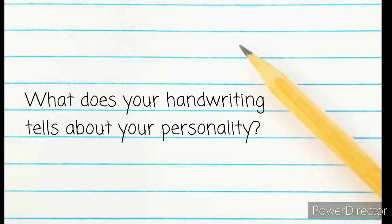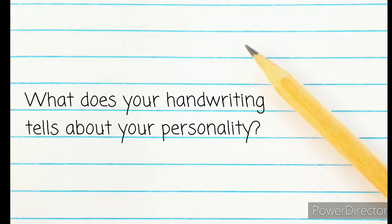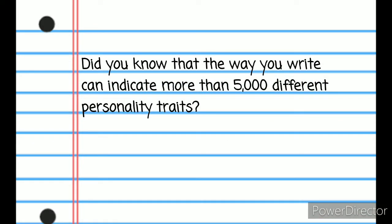What does your handwriting tell about your personality? Did you know that the way you write can indicate more than 5,000 different personality traits? This is according to the science of graphology. Graphology is the study of handwriting, particularly as a means of analyzing a writer's character or personality. Let's get started.